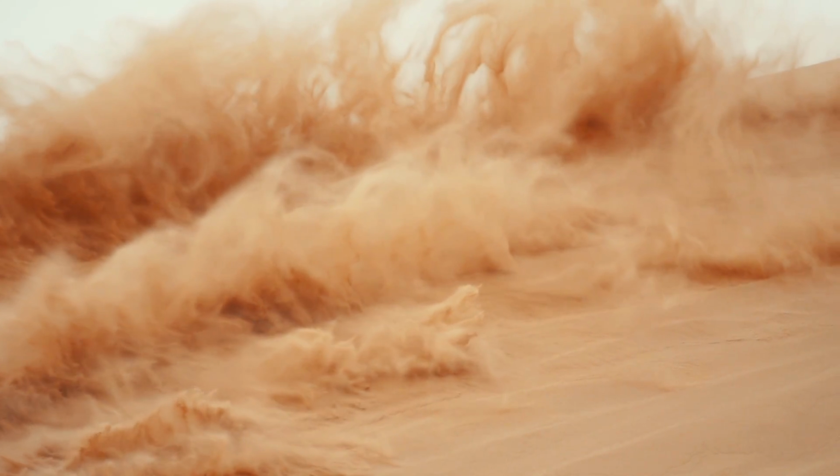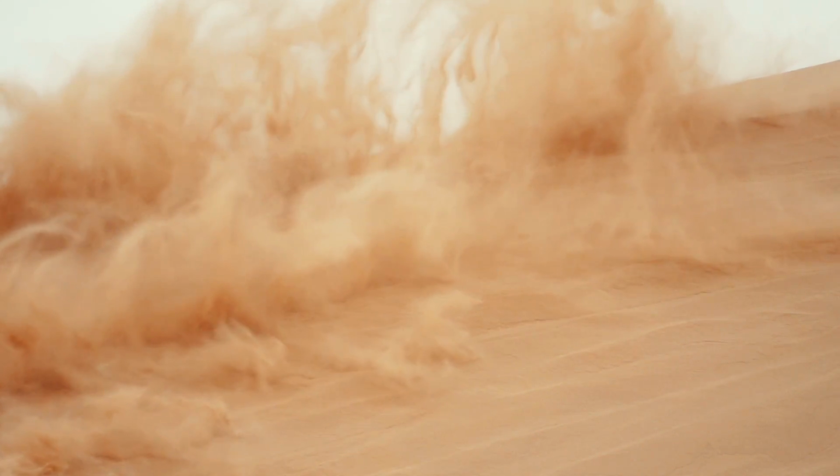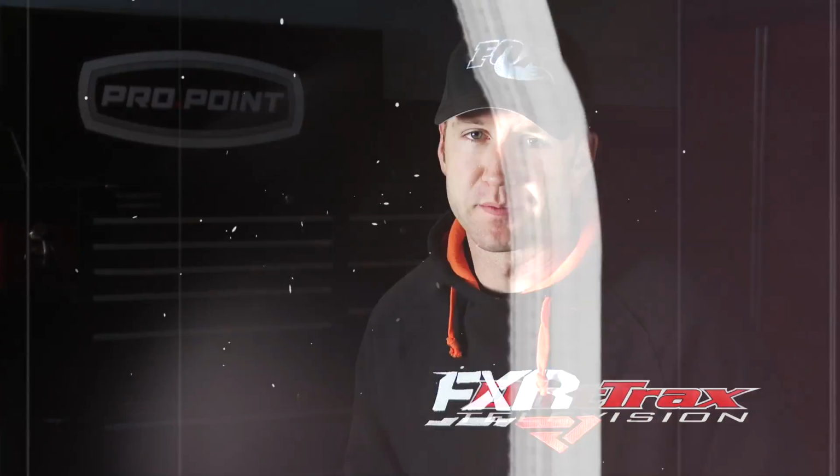At the end of the day, I realize even more why I love this sport. It's not just because I get to go out and drive 300 horsepower side-by-sides. It's because I get to hang out with people like Greg Biffle, who are not just passionate about this sport, but they're passionately pushing the bounds of what we all thought was possible.